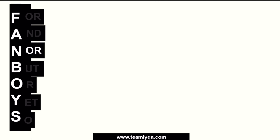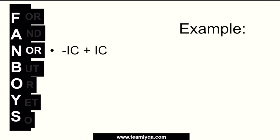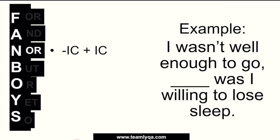Yung nor, we use it to also connect two things. However, ang setup niya is like this. If you have a negative independent clause sa simula, tapos you will add another independent clause na negative rin ang spirit or negative din yung gusto mong sabihin. Now, example natin right here, we have I wasn't well enough to go. So this right here is a negative statement, dahil sa wasn't. So negative siya. So pasok tayo dun sa first na standard. Tapos idudugtong lang natin yung kasunod.